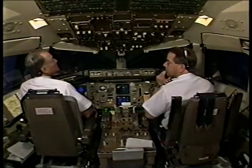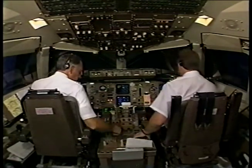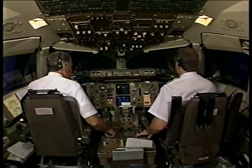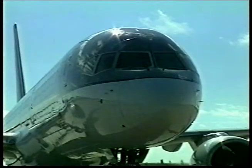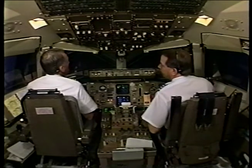Upon completion, a pushback clearance is requested and verification that all passengers are seated is made. Ground, Northwest 308, pushback from gate number one. 359 is clear to push, sir. Northwest 359 is clear to push. Roger, ground. We have our turn.